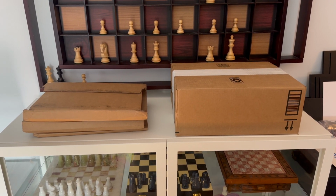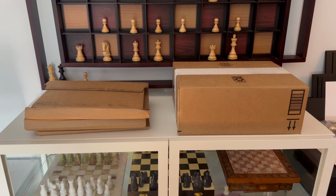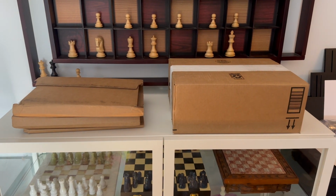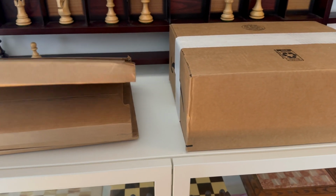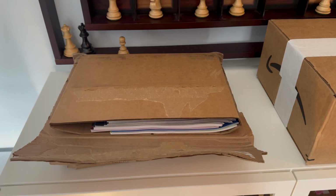So on the left, you'll see that there's 3 small packages. Those came from Ingram Spark. They sent them in 3 different containers. And on the right, Amazon sent everything in 1 package. So these came during 2 different delivery cycles.